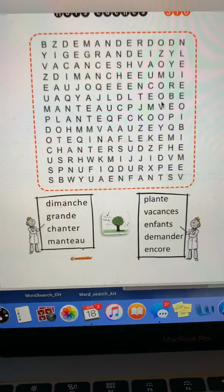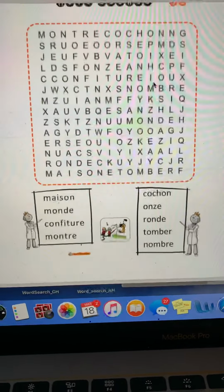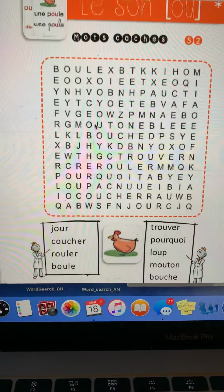Okay, I hope I didn't do that too fast. Feel free to email me with any questions. And if you guys are gonna do this worksheet, I would say just make sure the kids are reading the words out loud while they're doing it.